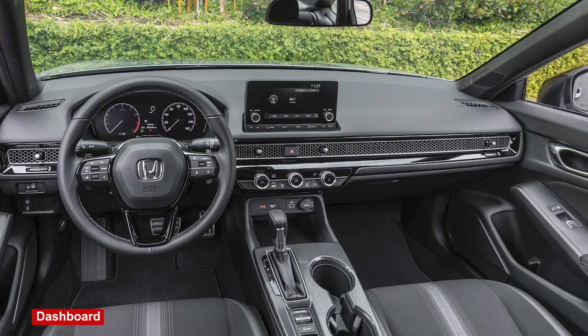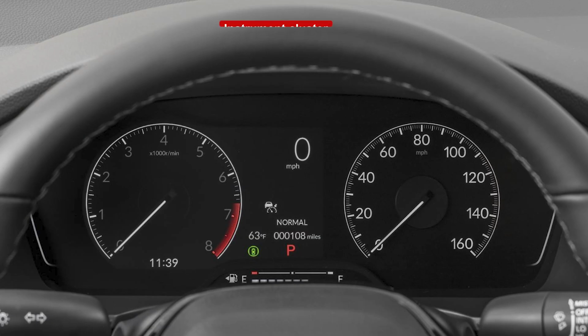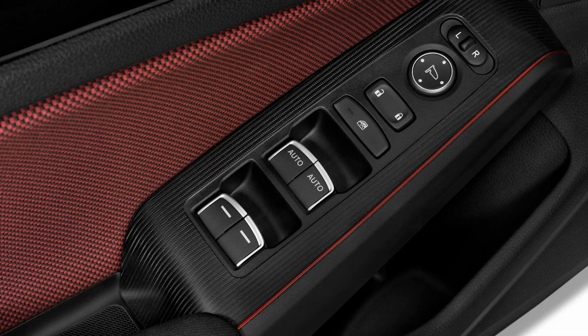If we talk about its interior, the dashboard offers sleek design and advanced user-friendly technology. The touchscreen controls navigation and media, while the instrument cluster displays speed, fuel, and alerts. A steering wheel is a round control device used by a driver to direct the movement of a vehicle. Door controls are mechanisms or buttons used to operate, lock or unlock vehicle or building doors.